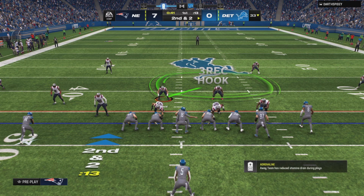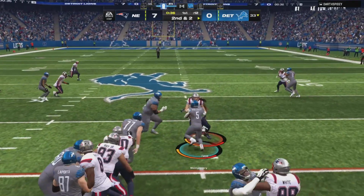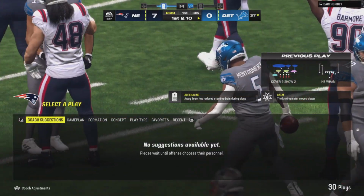But in this case, with strictly the run game, you can be creative there as well. Run it inside, run it outside, keep the defense off balance. And this will wind up a Lions 1st down as he's got this past the 35 to about the 37.